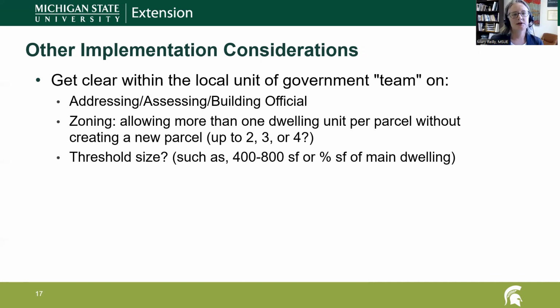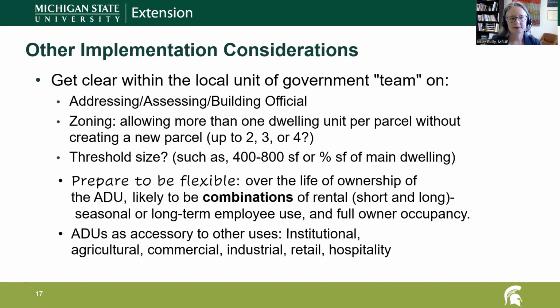And making sure that you can allow more than one dwelling unit per parcel without creating a new parcel. Trudy alluded to that earlier, that somebody hit a roadblock with that. So even though your zoning allows it, make sure your land division person knows, make sure the assessor knows, right? That you're all on board so people aren't hitting these little bits of friction as they go through the process. And then also determining your threshold size. That could be important, and it's entirely up to the community, but again, kind of being in concert with the building official on those thresholds.